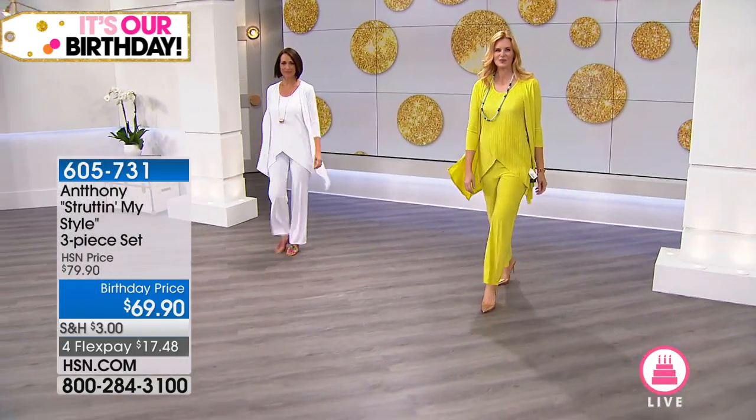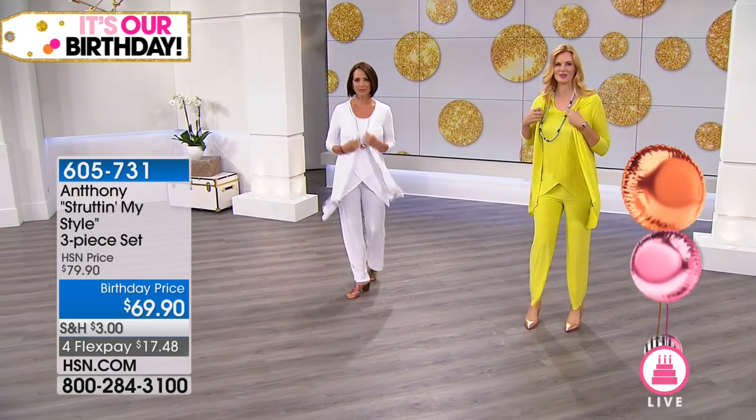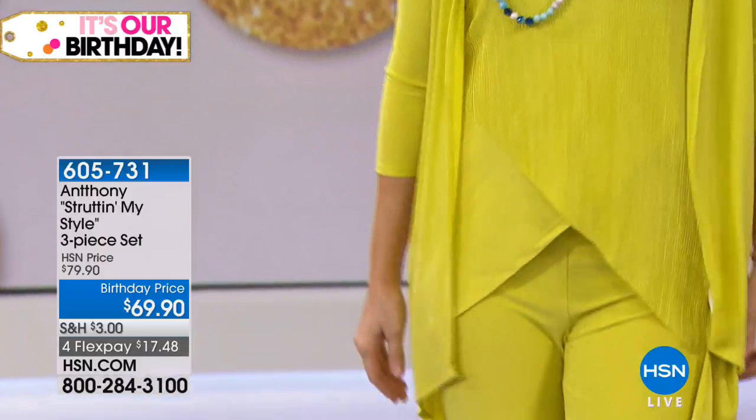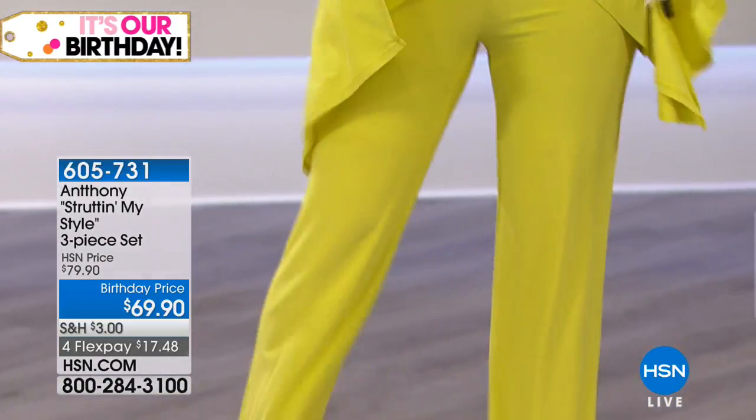Now we have a Strut My Style 3-piece set. Yay, so we're still strutting. Yes, we're still in style. Okay, good. We're going to make the boys wink, right, girls? The guys are going to look at you and say, ooh la la.